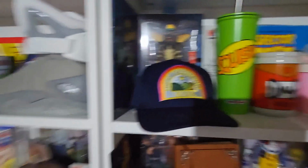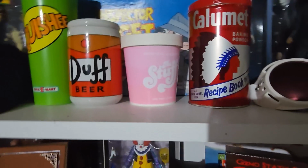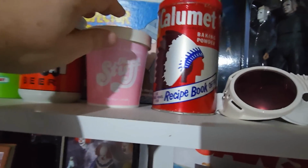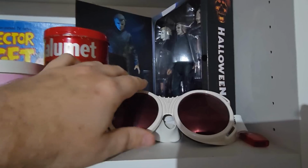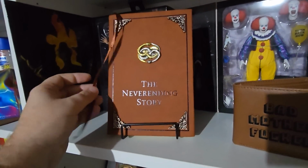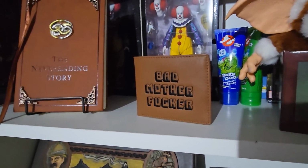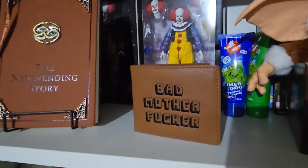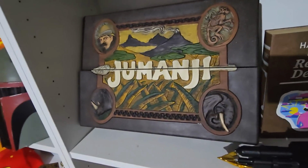Here we have the Nostromo hat from Alien. We got a Duff beer there. We got the stuff. But man, this thing's really faded. We got a Calumet can from The Shining. Willy Wonka's goggles. The Neverending Story. That's a great prop. And yes, this is the actual book. Here we have Samuel L. Jackson's wallet from Pulp Fiction. And here we have another Gizmo. Yay, Gizmo.